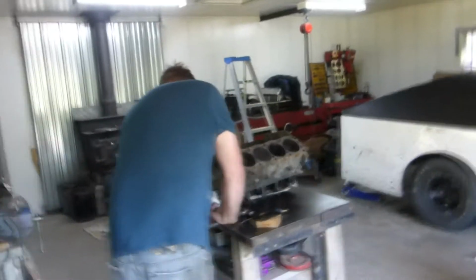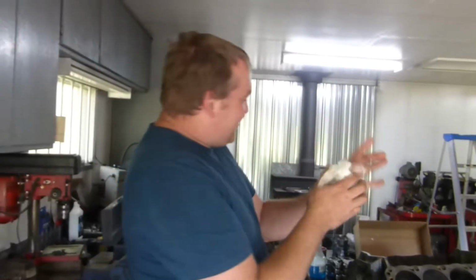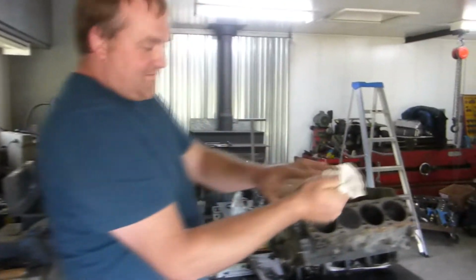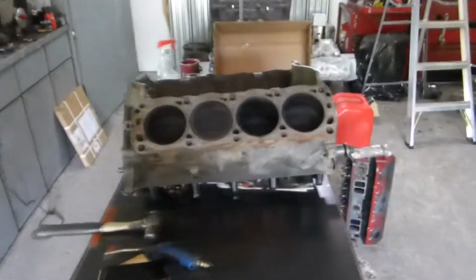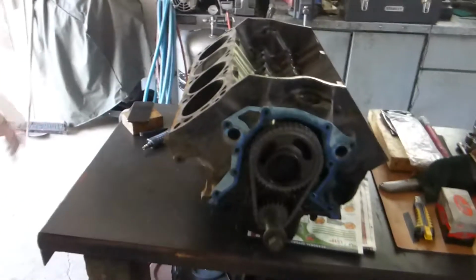Here we are, inside the top secret location. How you doing, Dan? Good, yourself? Good, good. What are you building? Tearing down, actually. 351 Windsor for a 1969 Ford Torino. Cool.